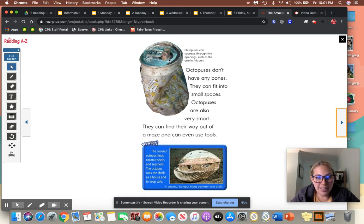Oh my goodness, who would have thought that a can of soda, the little hole that you pop open when you pop the top, an octopus could fit through there? Wowzers. The coconut octopus finds coconut shells and seashells. The octopus uses the shells as a house to keep safe. So this is a coconut octopus that hides between two shells.